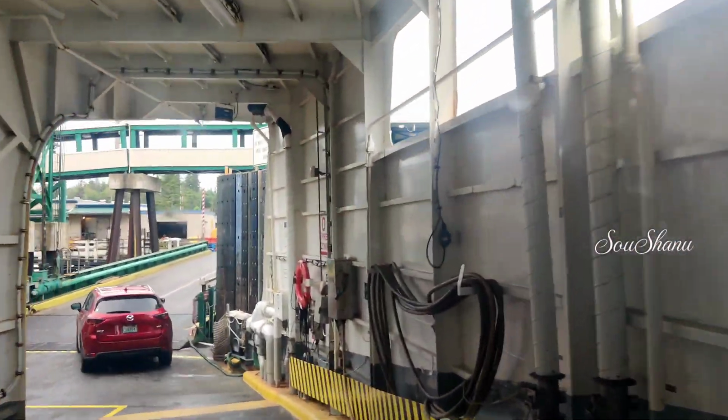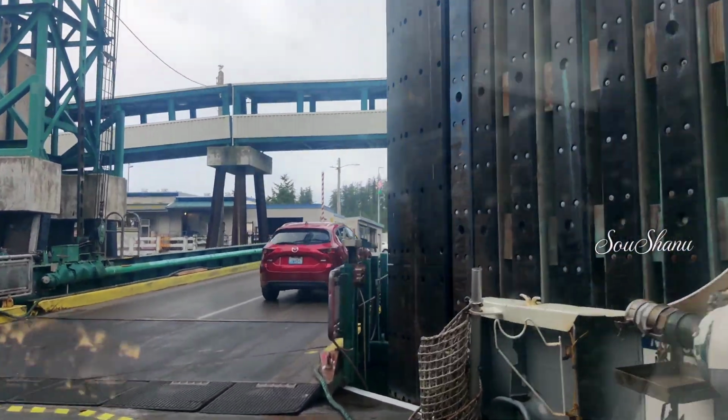We reached the harbor, and now we are going back to the house.